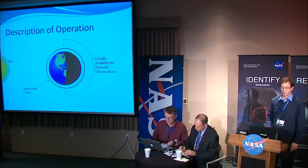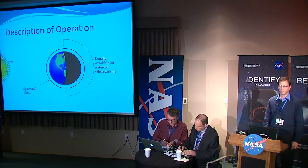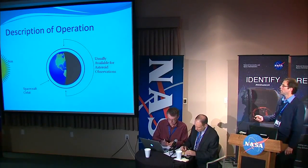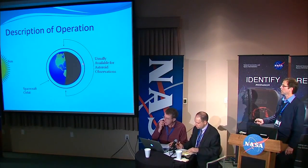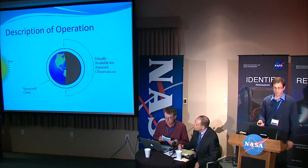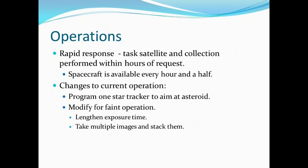But a little bit more on the operation. The Earth-observing satellites are in a sun-synchronous orbit, and here's an orbit. Half the time you're in the dark and you don't have anything to do, so it's a good time to look for asteroids. The satellites and the operations are set up to respond rapidly.